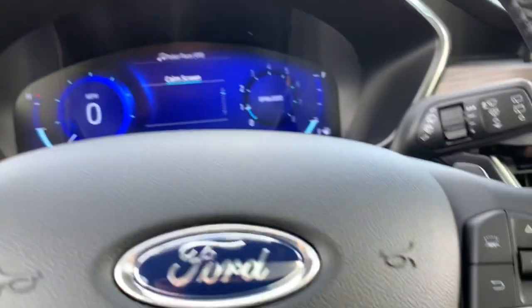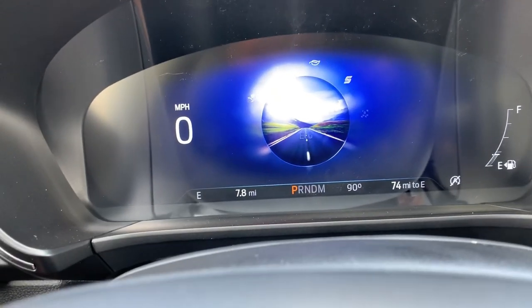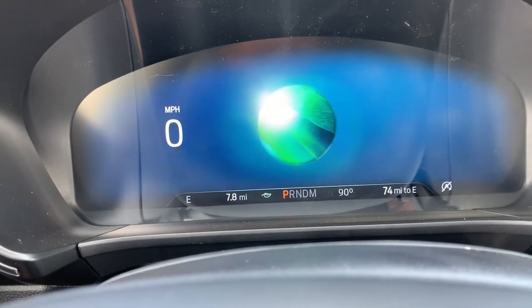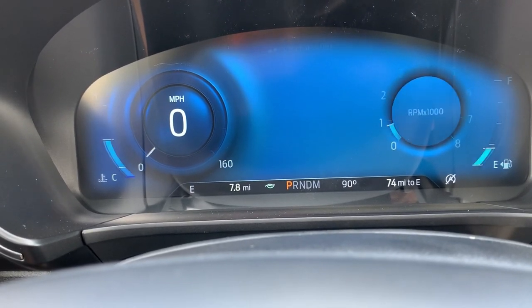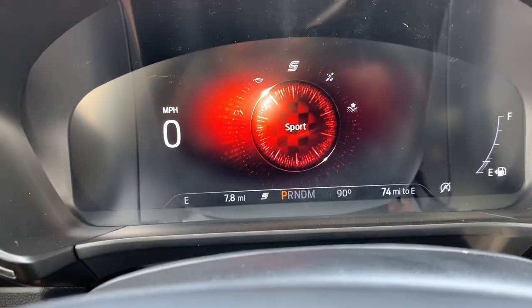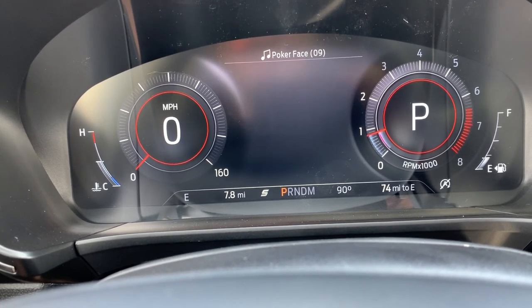That's all cool. To change this screen, this button down here will change what it looks like. So you're gonna go to normal. Eco will give you kind of a greenish hue with, you know, being all eco-friendly and whatnot. Sport mode is going to be red. It's going to give you a few more performance type things. I do like those gauges.